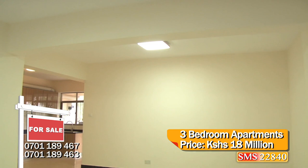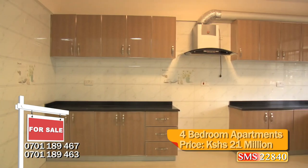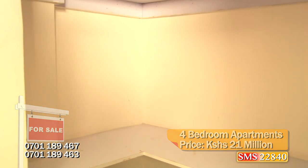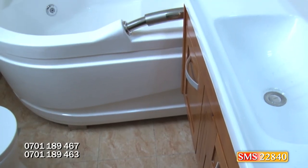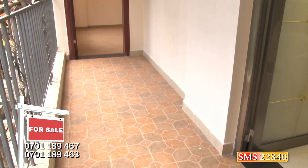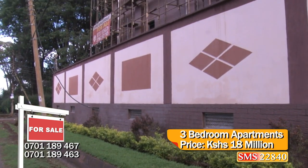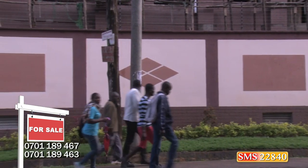Accommodation features include spacious lounge cum dining area, guest cloakroom, open-plan kitchen, granite countertops, pantry area, 3 and 4 all-ensuite bedrooms, master bedroom opening to a balcony, bathtub in master bedroom, spacious wardrobes, DSQ. Salient features include 24-hour security guard, surveillance cameras, high-speed lifts, borehole, backup generator, gym, swimming pool, and internet connection.